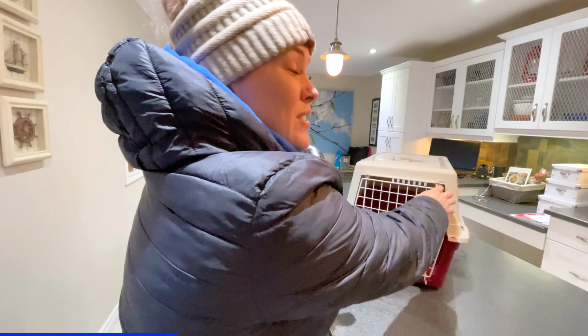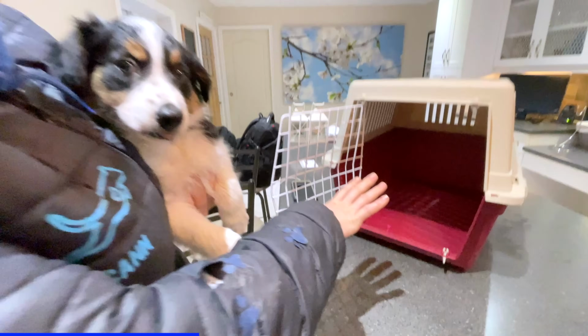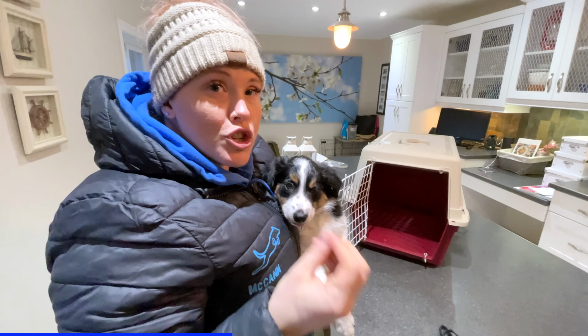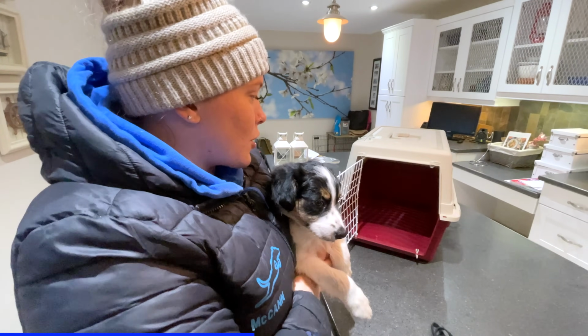All right, girly. So this is, again, the first time she's ever been in a crate. You'll notice I have no bedding in there. I will probably put a bone or something in there for her to chew, but I'm not going to put any bedding in there. I don't want her to chew it or go to the bathroom on it until we've had a couple days of no accidents in the crate.